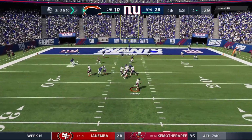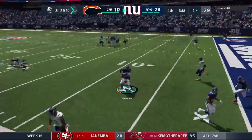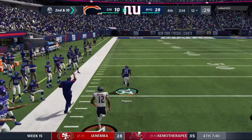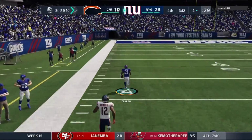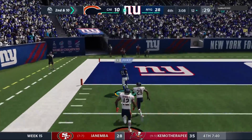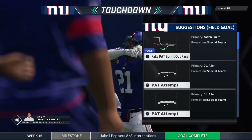Throwing again on 2nd and 10. Doherty escaping the pressure right. The ball popped in the air and intercepted. Picked up by the Michigan man, Jabril Peppers. He's at the 50, 30, 20, 10, and he will bring it back. It's a pick 6 and a Giants touchdown.